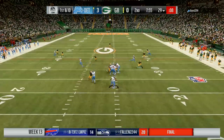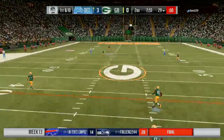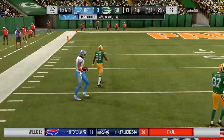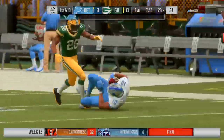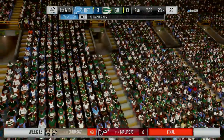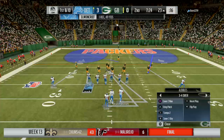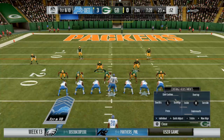On 1st and 10, Stafford. Now he'll escape to his right. Now he's going to throw it deep. It's caught inside the 25. It's a big play there for the Lions. 49 yards. Well, partner, I'm not sure how this drive's going to end, but how about the way they flip field position there? A nice attacking play that picked up a heck of a chunk of yardage. So the big play gets them all the way down to the outskirts of the red zone here for 1st and 10.